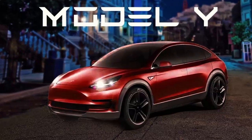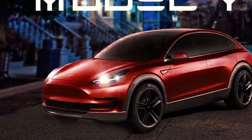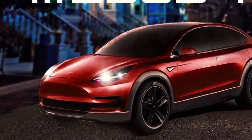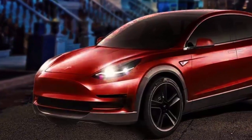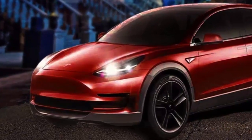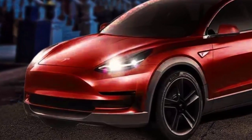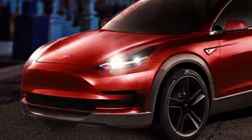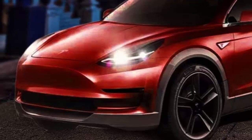It hasn't been clear when Tesla plans to bring to market the Model Y, the automaker's upcoming all-electric compact SUV, but CEO Elon Musk has now commented on a timeline for the vehicle. Last year, Musk surprised people when he said that Model Y will be built on a new platform for production in late 2019 to 2020.